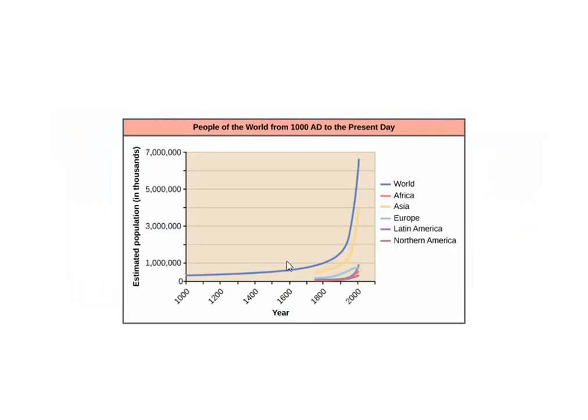So this means human activities increased. This shows the people of the world from 1000 AD to the present day, the human population. This is the population of the world, and this yellow one is the population of Asia, and the population of the other continents. We do not care about the local, we pay attention to the entire world. The entire population of the world has increased rapidly in the past 200 years.